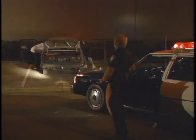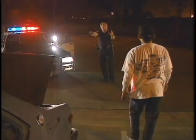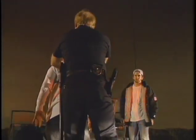What are you guys doing? Just step out of the car for me. Just stay right there. Just keep walking up here. Turn around, face the car for me. That's it. Hands on top of your head. That's it. Interlace your fingers. You don't have any guns, knives, or anything on you, do you?